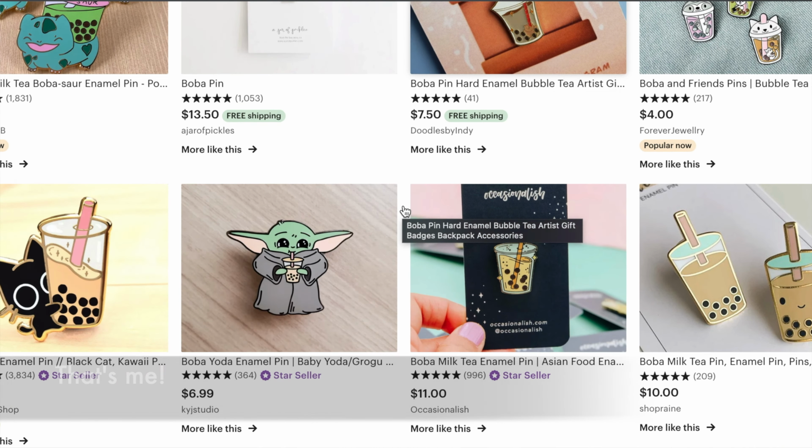So for example, if you search the word boba pins on Etsy, there are over 3,000 other options and 8+ pages that the customers can sift through and purchase from. So it's very crucial to get these top spots and have the customer easily gravitate to and click on.